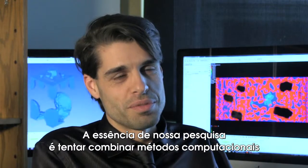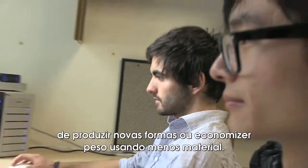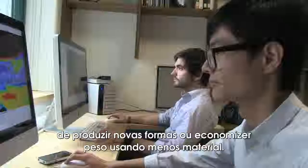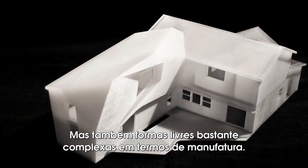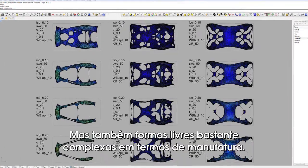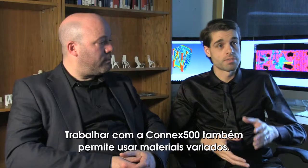The essence of our research is trying to combine computational methods of producing new forms that are lightweight, using less material, but also free form that are highly intricate in terms of manufacturing. Working with the Connex 500 also allows a variety of material.